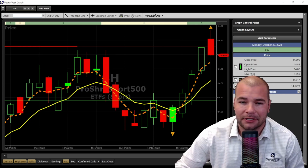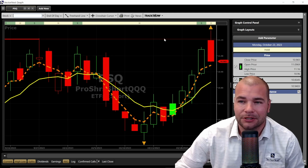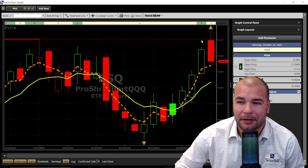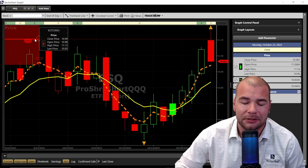Now, if we go to the next one, we do have PSQ here. We can see that the 3-day has crossed above that 8-day exponential moving average. However, we are at a level of resistance right now at $11.11. Thus, I'd like to see the price action break above this level of resistance, showing confirmation that the price action still has momentum to the upside.